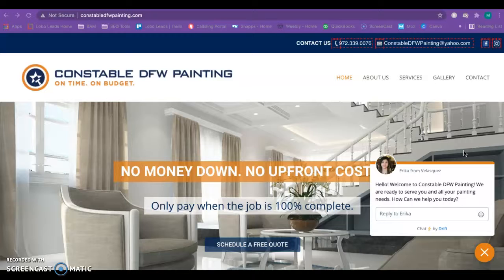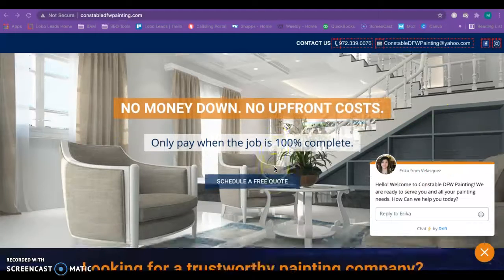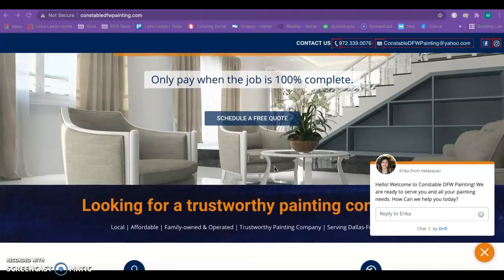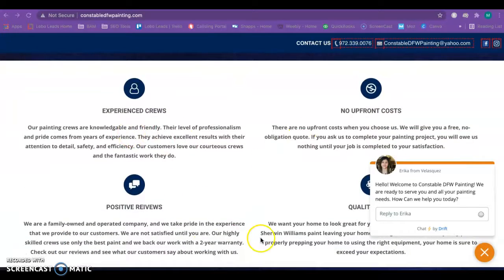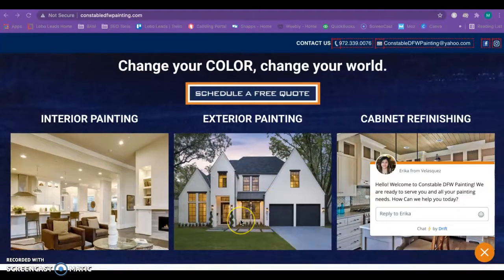So the 3 things I'll talk to you about are content, backlinks, and citations. Content is anything on the homepage of your site that Google can read. So all the text on the homepage, all the text within your images, and whatever your images are saved as.